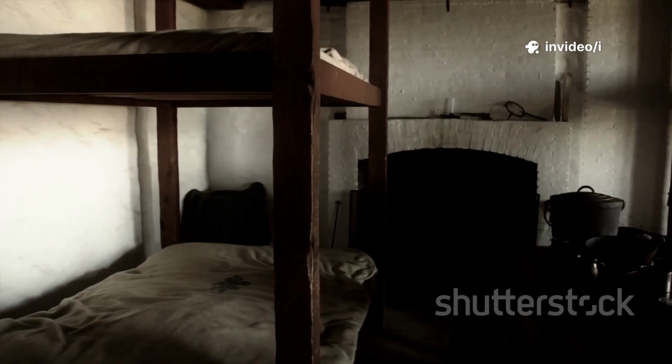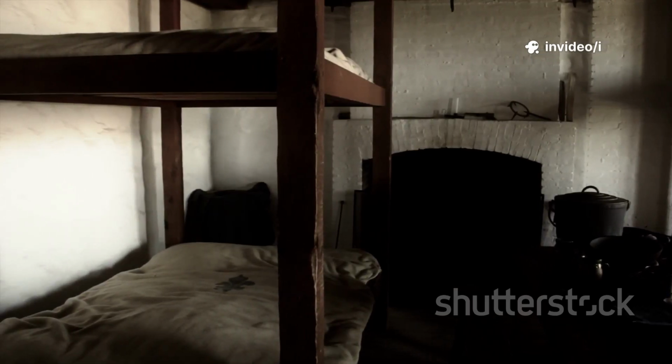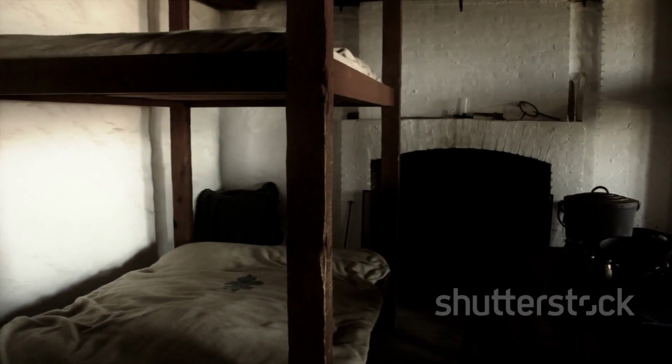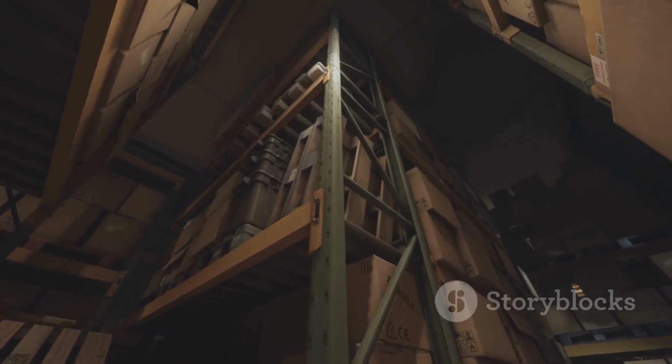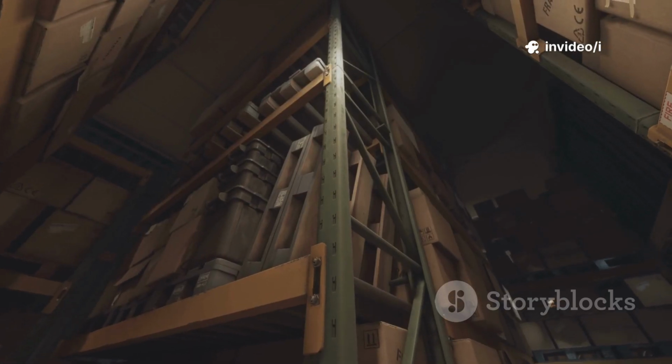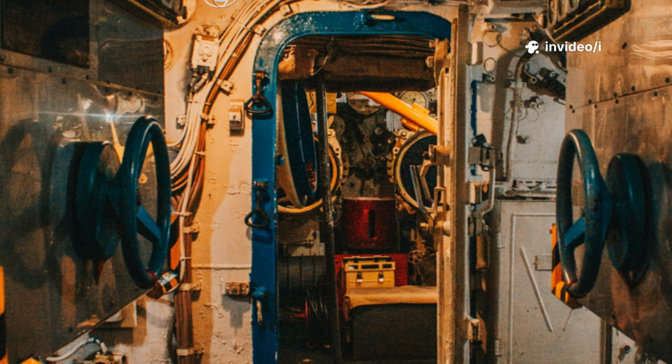Serving aboard a U-boat is possibly the most miserable way to spend the war. He has to share a space with 48 other men in a claustrophobic environment where concepts like personal space and privacy were distant memories. Space was at a premium, and every nook and cranny of the boat was needed for supplies and equipment. Crew comfort is a foreign concept.